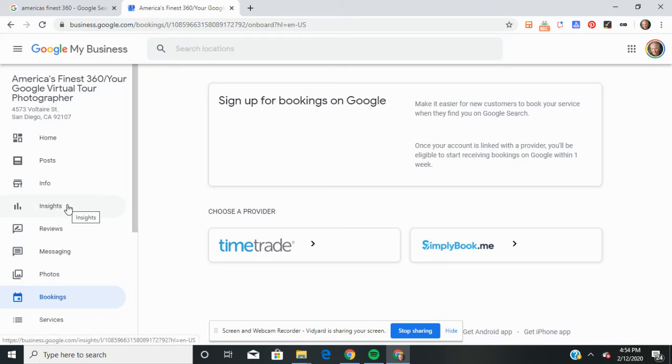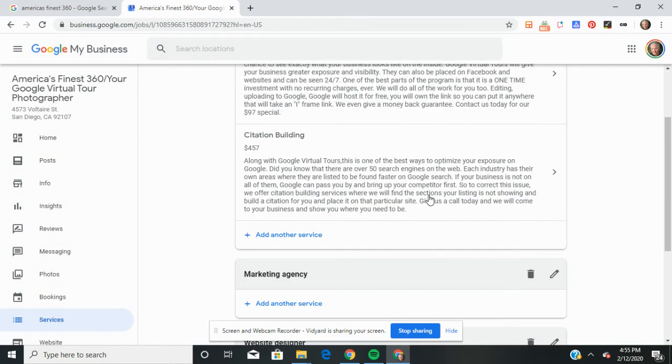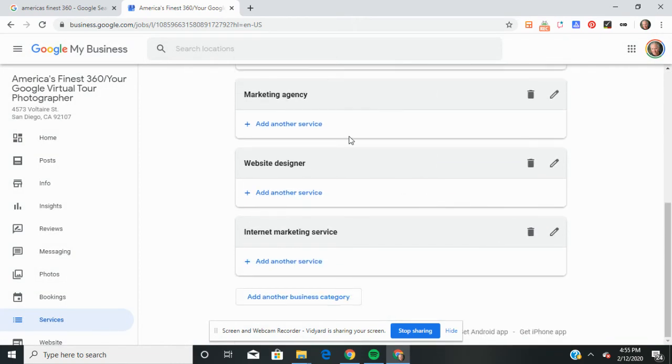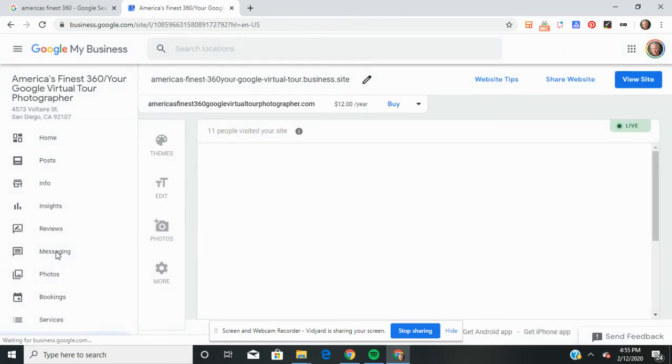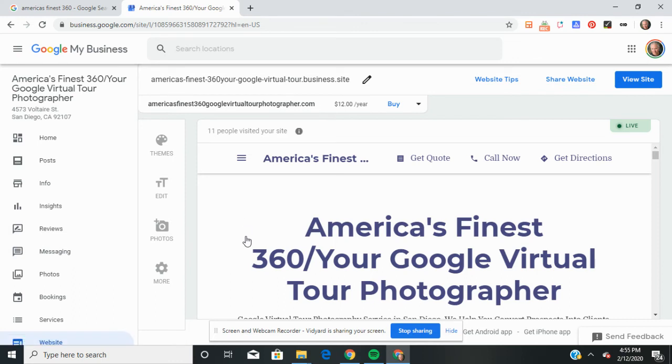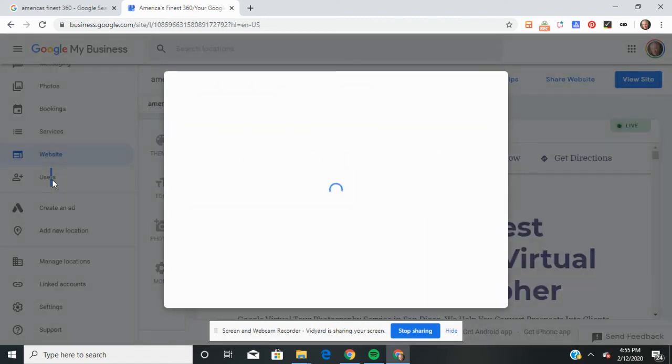Bookings. You can sign up for these styles of providers and they will help you book online. Like I said, I don't do that, but you can do that. The services that we offer, and if you offer a bunch of services, put them all in for sure. All right. The website, boom, right there. I could buy that, America's Finest 360, but I don't want to do that. I already have mine, which is America's Finest 360.com. So I don't need another website. I already have one. Users, which is a really cool thing.